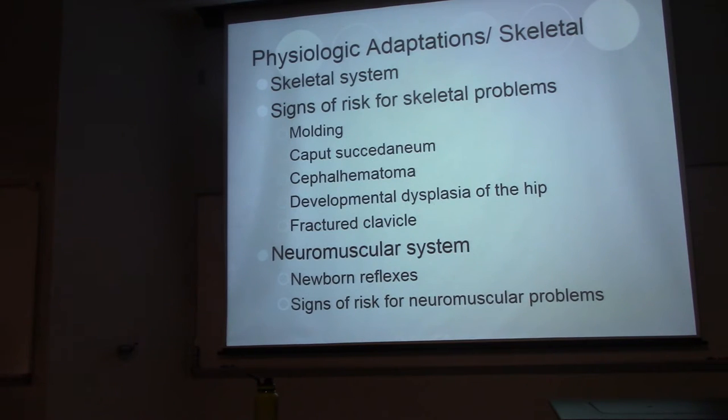Okay, so now these are skeletal problems that we may have from delivery. Remember that if we're having a vaginal delivery, the baby's head is made of 5 bony plates. The plates are not fused. This allows the fetal brain to what? Grow, right? Also, it's physiologic because when the baby's coming out of the pelvis, those plates can override, decreasing the diameter of the head. Is that good? Yes. So that's where you get your molding.